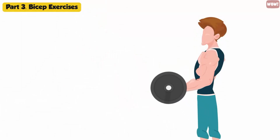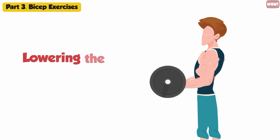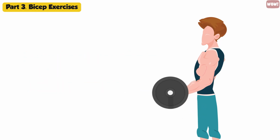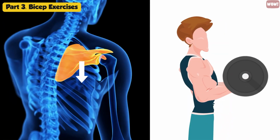First, whenever you curl the weight, lower the weight back down as slowly as possible. Lowering the weight slowly is called negative resistance, and it is the fastest way to build bigger arms without doing additional sets or reps. The second tip is to keep your shoulder blades pushed back.